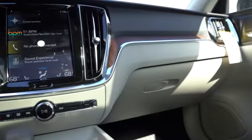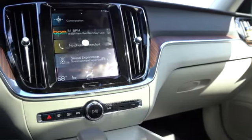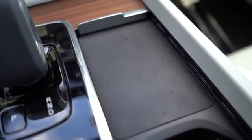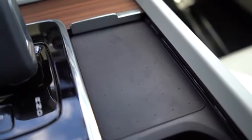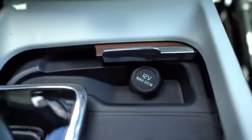Our Design trim though is also going to add a charcoal headliner, metal mesh aluminum decor, and sport pedals, aka aluminum pedals as well, and that is pretty cool. Wireless phone charger coming with the Inscription and R-Design. It is available for the Momentum, and we actually do have it just to the right of the shifter there, and it is a rubber bottom so your phone doesn't slide around, so I'm definitely a big fan of that. And just in front of that wireless phone charger, you do have a 12-volt power outlet.